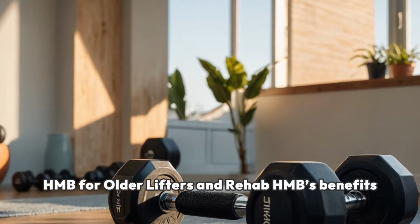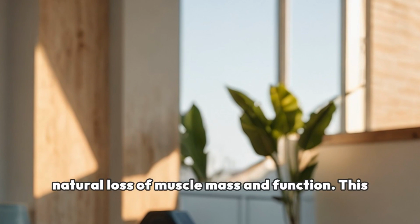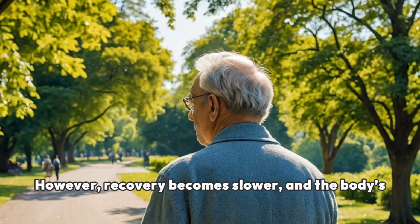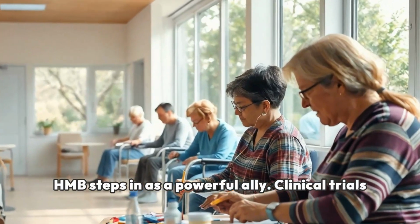HMB for older lifters and rehab. HMB's benefits become even more valuable with age. After age 40, we begin to experience sarcopenia, the natural loss of muscle mass and function. This makes resistance training even more critical. However, recovery becomes slower, and the body's anabolic response is weaker. HMB steps in as a powerful ally.